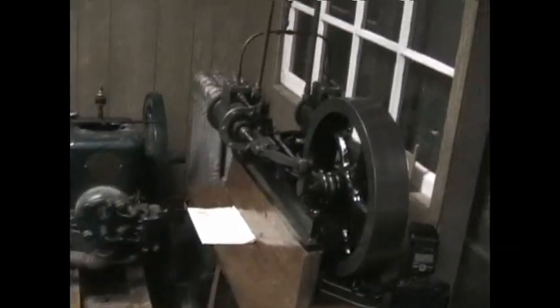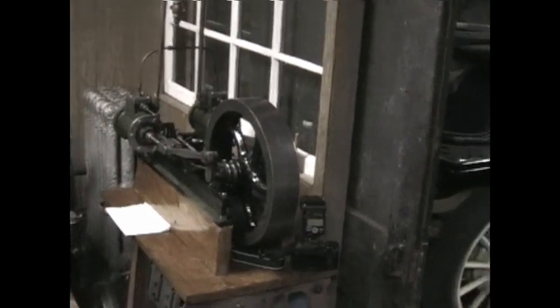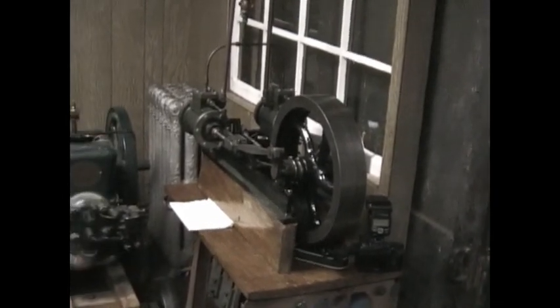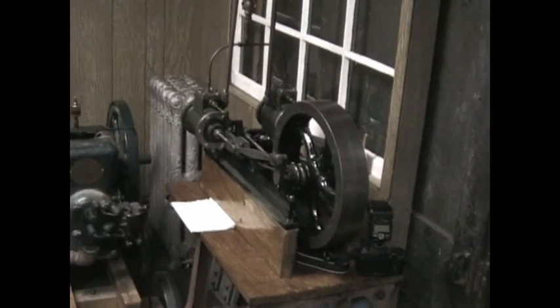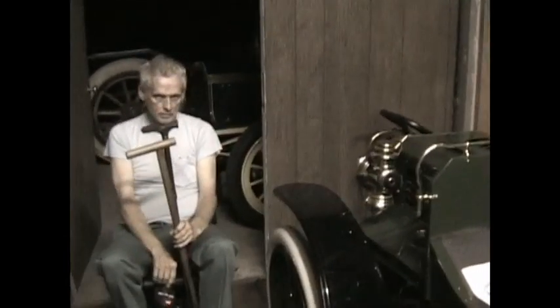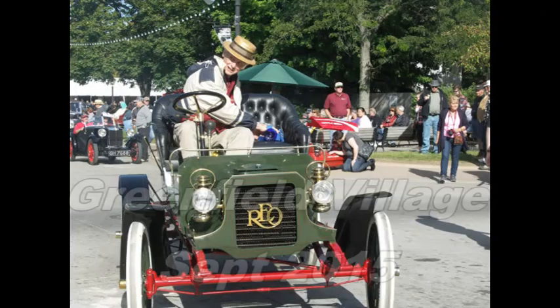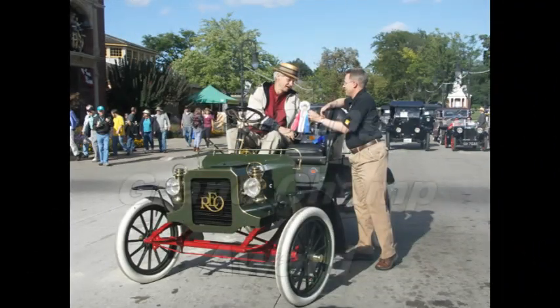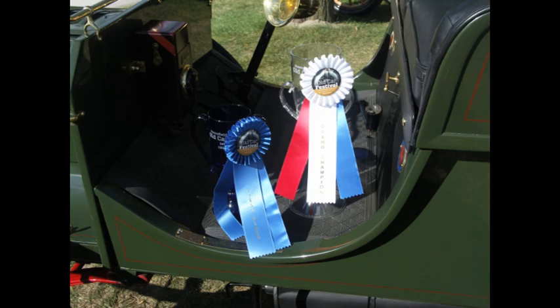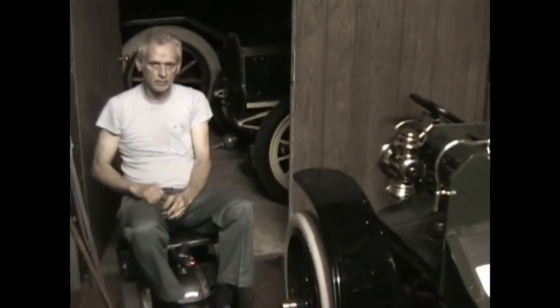And then there's a little steam-powered. Yeah, this little steam engine laid around here on the shelf for 40 years. Finally got the notion to put it together one day. Not really finished with it, but good enough for now. So it's a 1906 Rio runabout? That's right. This is a one cylinder? Single cylinder.